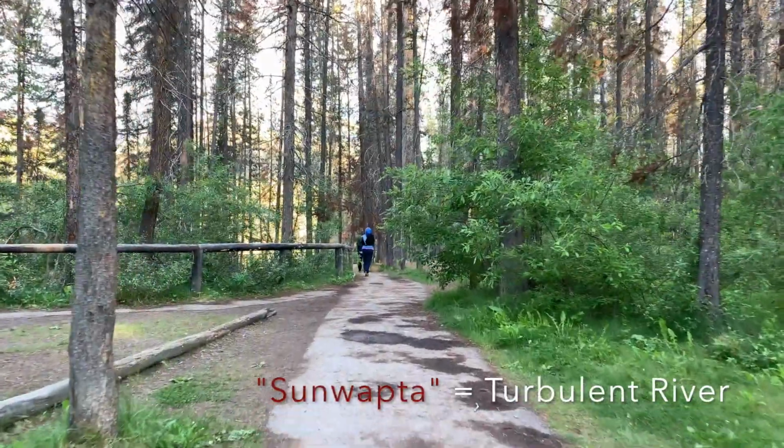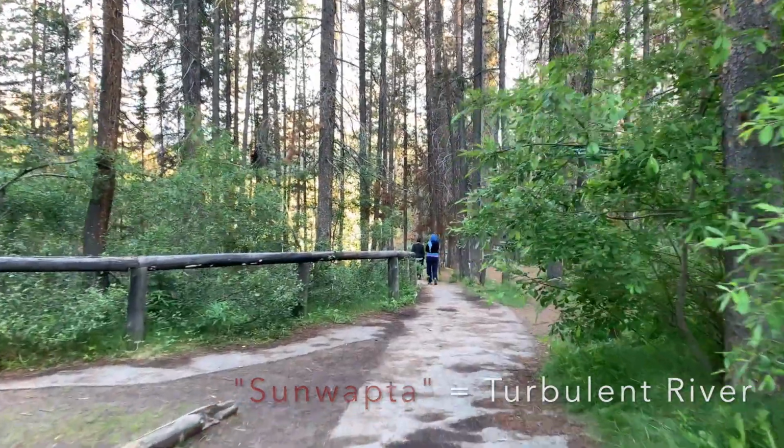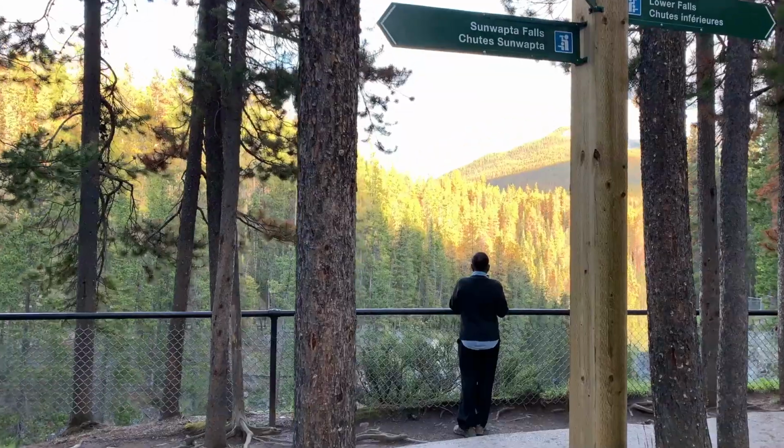Samwapta is the Stoney Indian name for turbulent river, and this waterfall in Jasper is just one of the many that's created by hanging valleys.